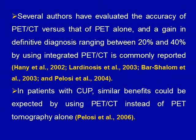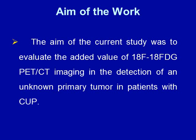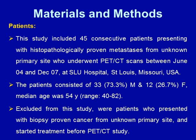Several studies have evaluated the accuracy of PET-CT versus that of PET alone. And again, an improvement in diagnosis ranging between 20 and 40% by using integrated PET-CT is commonly reported. In patients with cancer of unknown primary, similar benefits could be expected by using PET-CT instead of PET alone. We planned our study to evaluate the added value of PET-CT imaging in the detection of primary tumor in patients with cancer of unknown primary. Patients and methods.